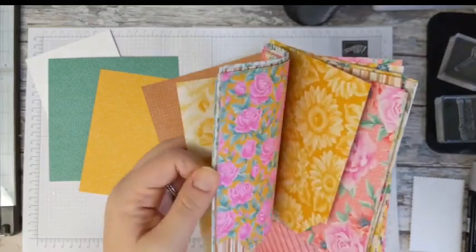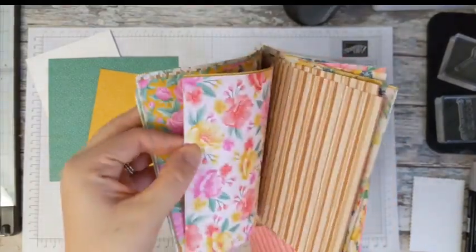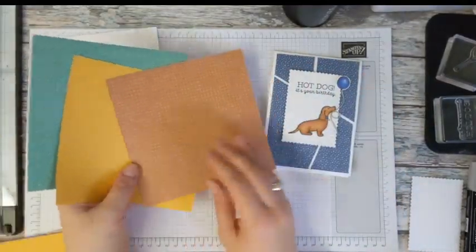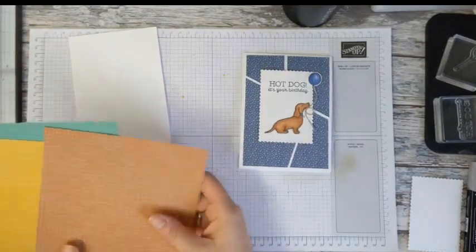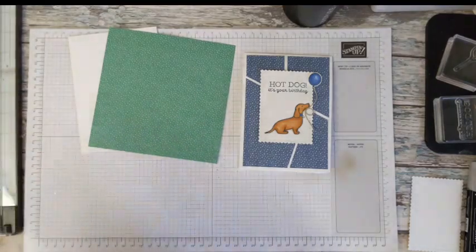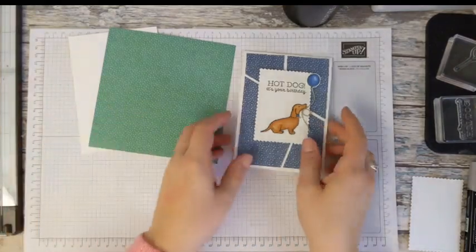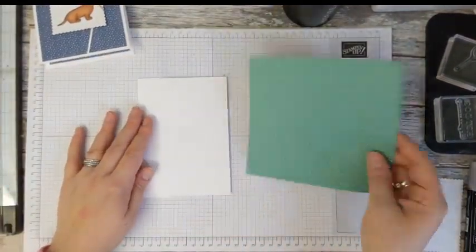I think I've used the Magenta Madness background one, which would make sense as it's my favourite colour. So yes, they coordinate with all of those lovely new in colours. So I have used the Misty Moonlight piece, and I'm going to use the Just Jade piece. So it's got a nice little subtle speckle pattern to it, and let's make sure we've got our measurements right.